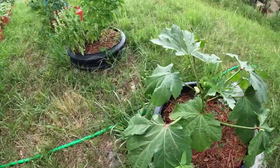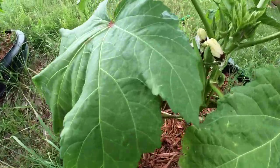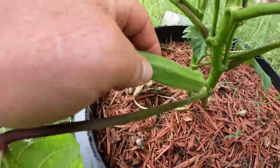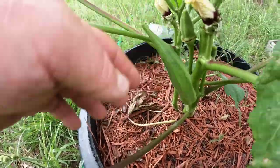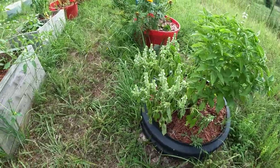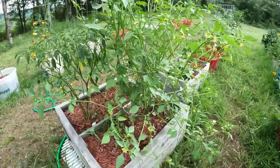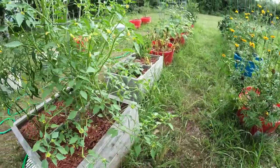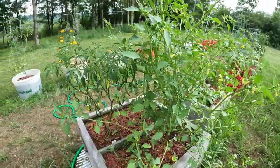Looks like the okra's taking off. Yep. Got a big old okra there. You don't want to let those get too big. Yeah, I'm going to pop that one off there when I water tonight. And the basil's flowering. That tomatillo's really going nuts. I gotta get in here with a weed eater. I weed eated till about noon.